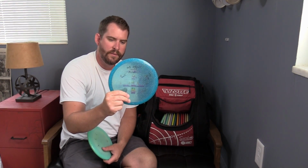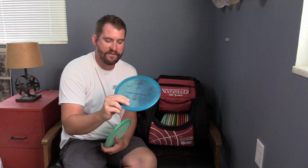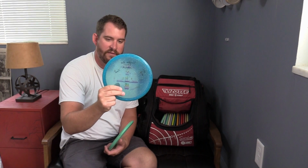For a little bit more overstable, I like the Metal Flake Raw. It kind of fills a similar slot to that Chariot. I can't throw this probably quite as far as the Chariot, and it's fairly overstable. A 2.5 finish on it. 5-4-0-2.5 are the flight numbers on the Raw. This is a fun disc.